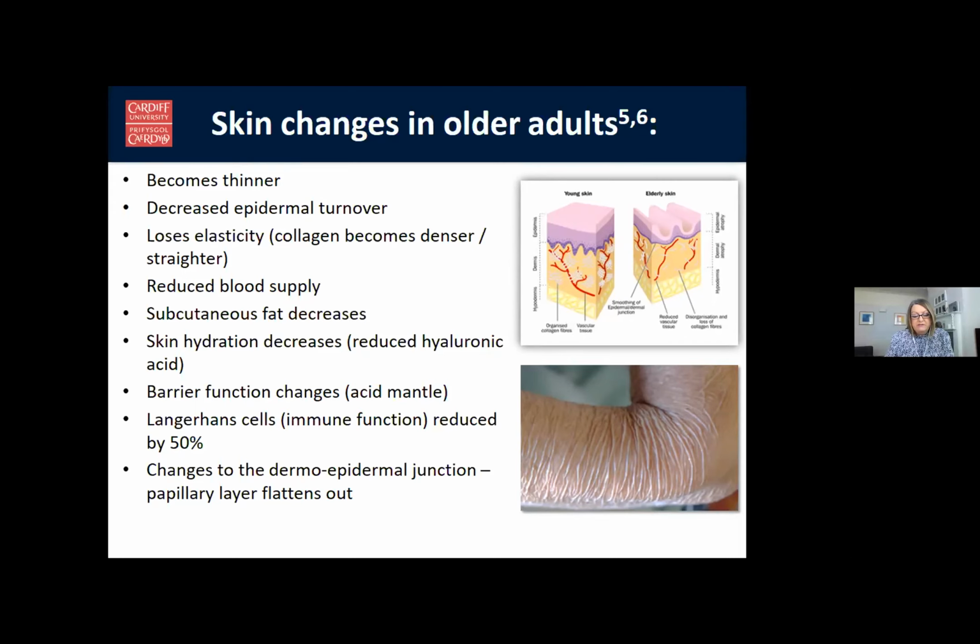This is the visual sign of the changes described previously and means that the skin is much more at risk of damage from minor trauma, such as knocking the arm on a chair or on a doorway or a shopping trolley or getting on and off transport. That skin is very easily damaged.